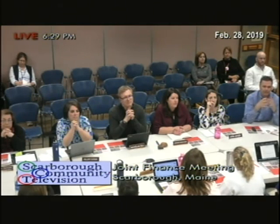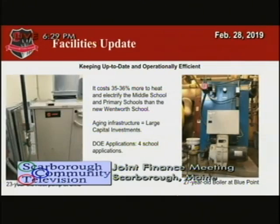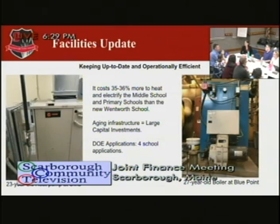The first bullet there is that it costs 35% to 36% more, and I put a variance there because I'm including primary and middle school. It costs that much more just to heat and electrify the middle school and the primary schools than it does the Wentworth school. In the comparison, I tried to make sure I was comparing 2 fully air-conditioned schools, because the middle school is fully air-conditioned and so is Wentworth. It's very difficult when you compare Wentworth to the high school. The high school looks more efficient in a square footage and dollars per square foot calculation, but it's not fully air conditioned. So if I were to say which is the most efficient, Wentworth is by far the most efficient, if I gauge efficiency in more than just utility costs.